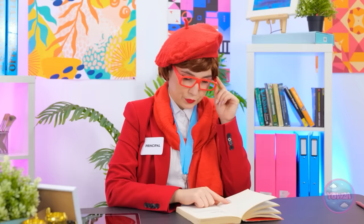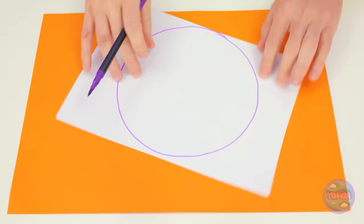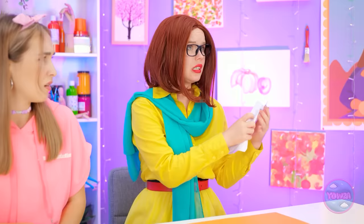Oh! The next challenge is upon us. I've seen plenty of apples in my day. I know just where to start. And the perfect circle is key here. But where am I supposed to put the stamp? This circle takes up the whole page. Ugh. Back to square one.